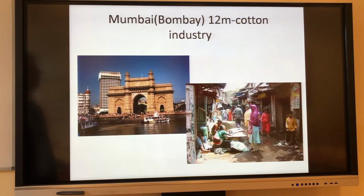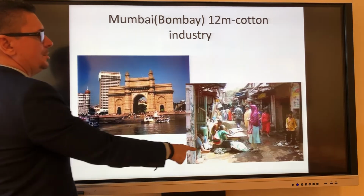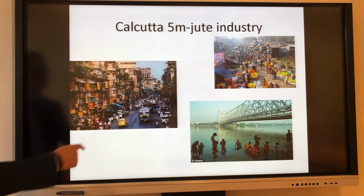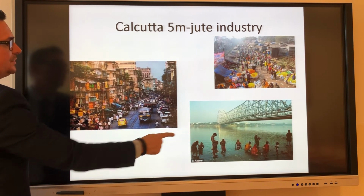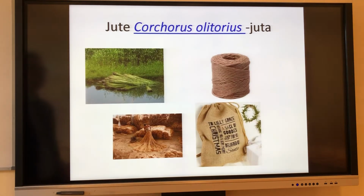The biggest cities of India, Mumbai or Bombay, more than 12 million people. Cotton industry is really famous here. Just a reference to shanty towns and slums here, lots of poor people in the streets. Calcutta, 5 million people, jute industry is important. Because of Hinduism, people often have a bath in rivers. Big problem because infections, diseases can spread really easily.